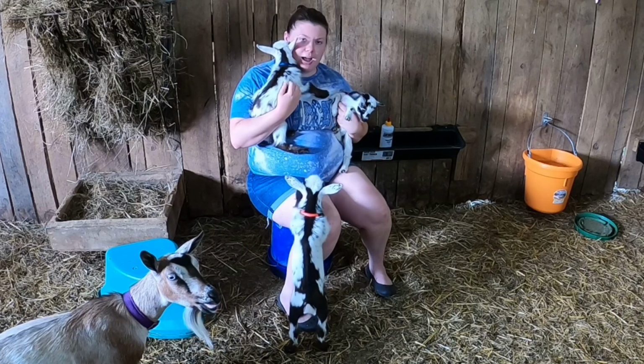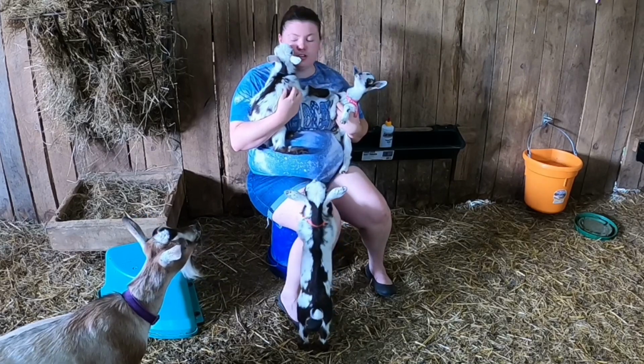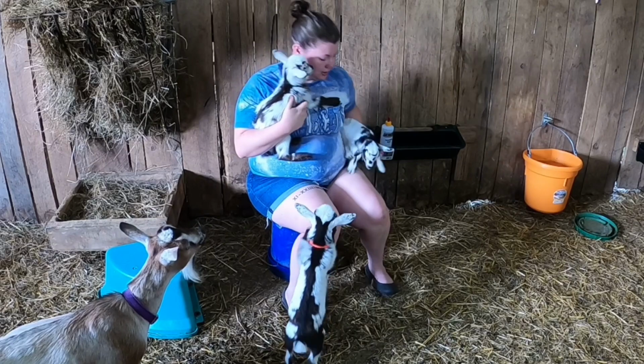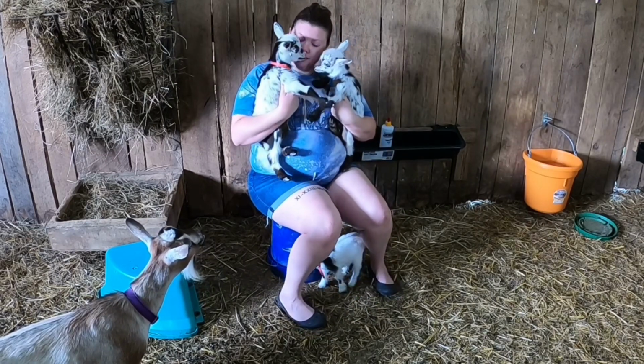Both boys are blue-eyed, and they are gorgeous little guys. They are cuddly, more cuddly than the girls, as you can see. Little Gibbs and Jethro are getting mad because he wants some cuddles. Come here, Jethro. He's also ready for his turn at the bottle.